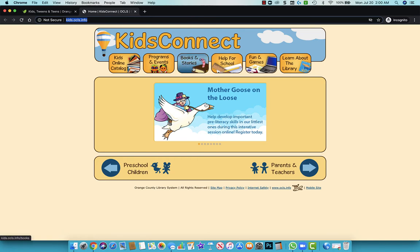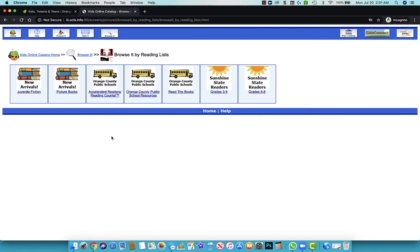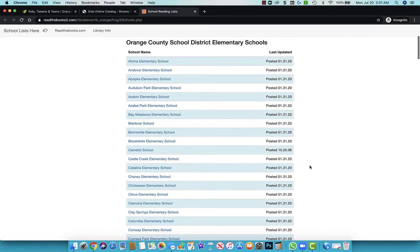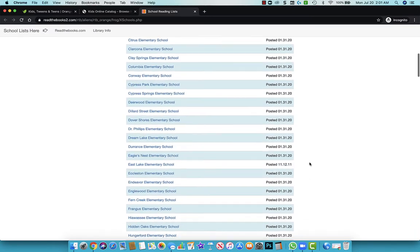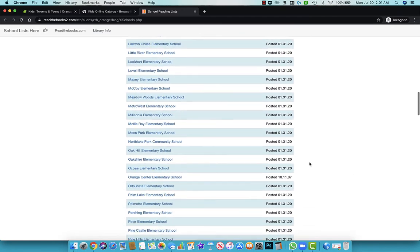Select library book list. There are two options on this page that we use: Accelerated Readers reading accounts, or Sunshine State Readers grades 3 to 5. Select Accelerated Readers reading accounts. Orange County schools use Renaissance. Accelerated Readers will be on this list.